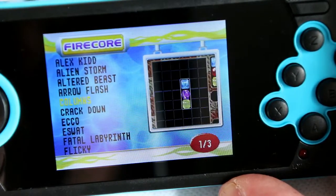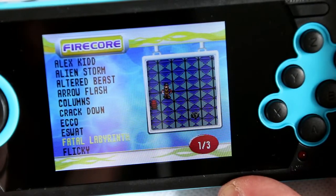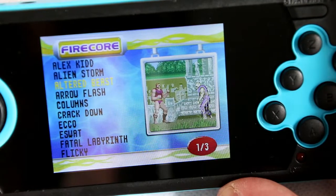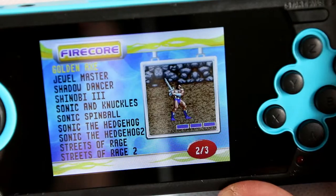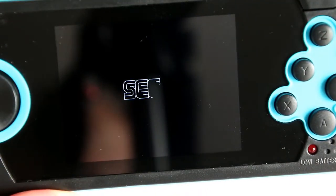Right, let's have a look. What else have we got here? The one that isn't on here that I wish was Road Rash, but you can download that. Let's try Golden Axe. There you go. Let's try that one. Last one we'll try.